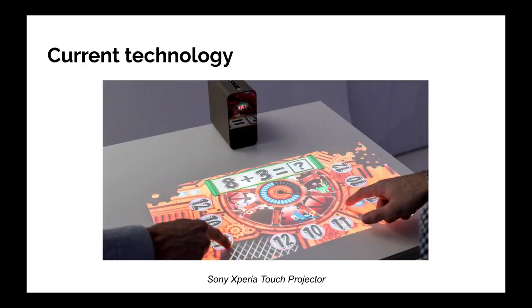So this is the Sony projector that runs Android, and it has various sensors, but it costs about $1,700 in US. And it's not cheap, but eventually this technology is going to be within our homes, and so it's the perfect time to find out how people might use it.